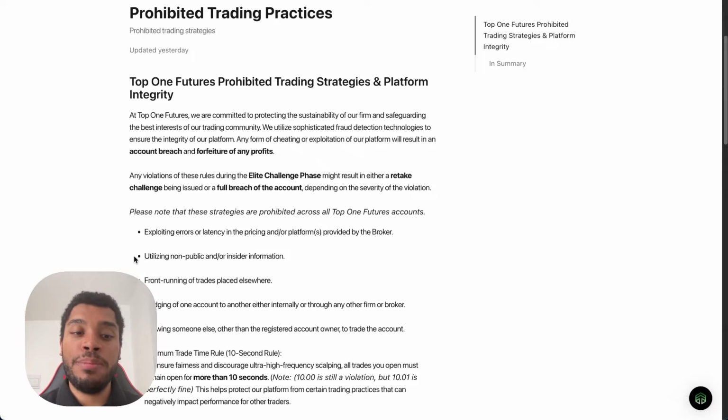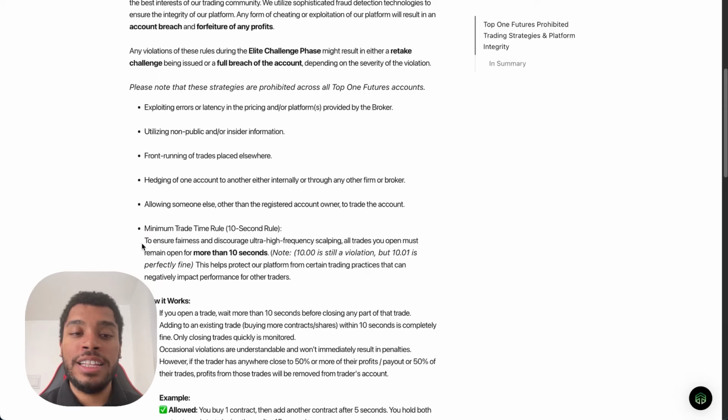What surprised me a bit is this rule related to the minimum trade time. In fact, as you can see, all your trades need to be open for at least 10 seconds. And I think that they implemented this rule because they probably don't want to deal with those traders that open a trade 1 second before the news is released, see the price spike, and then close the trade a few seconds later and profit from that movement. So if you're somebody whose trades on average last less than 10 seconds, I'm already telling you this is not the platform for you because you're not going to be able to pass any challenge.